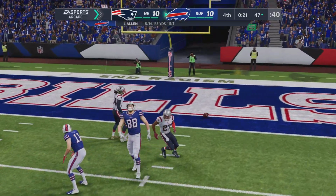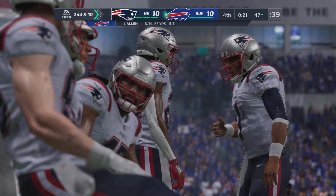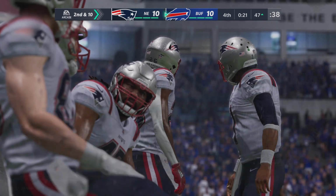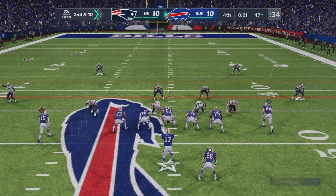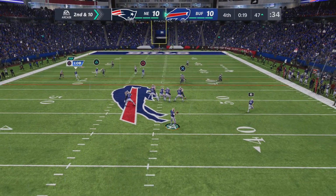Looking for more there on first down, but this throw downfield, incomplete. It was the veteran Devin McCourty. Got a hand in there to break that one up. So after the incompletion on first, now 2nd and 10.